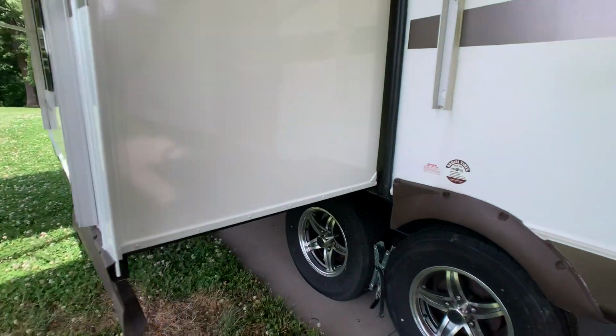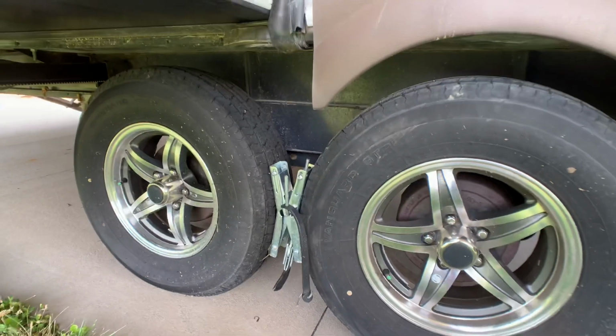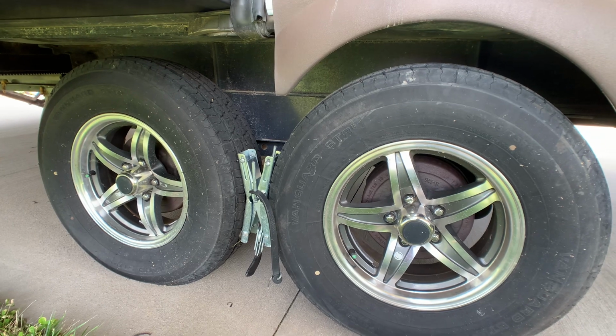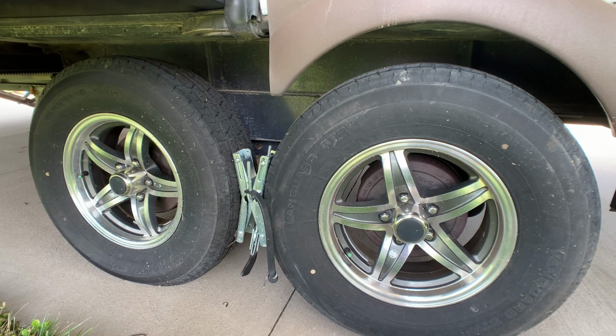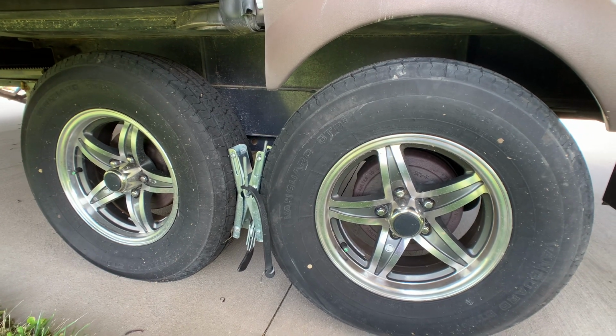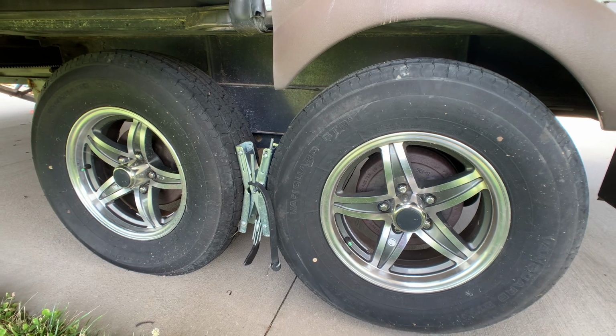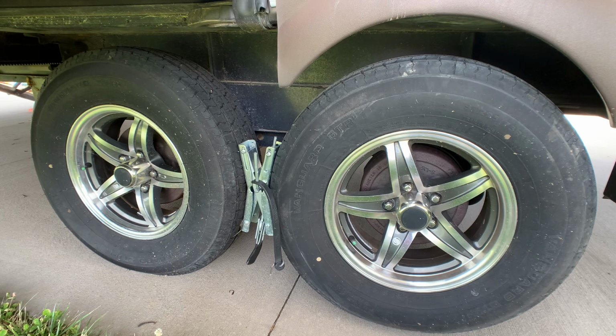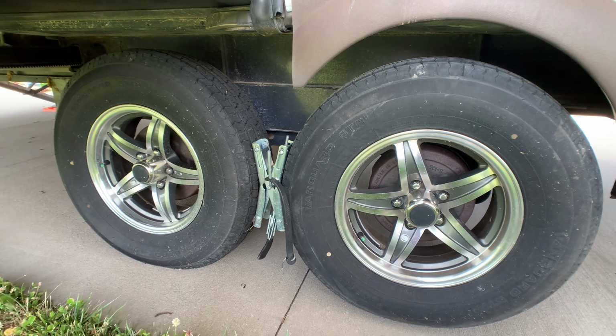As I mentioned, you do have new tires. The tires were dated the 30th week of 2018. The other one was rated on the other side, and I'll show you, 32nd week of 2018. They're pretty much matching, and they were recently installed, so they don't hardly have any miles on them, if any at all.